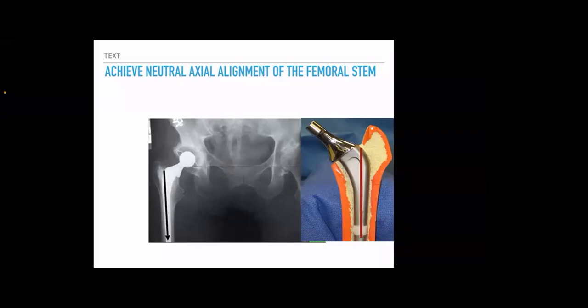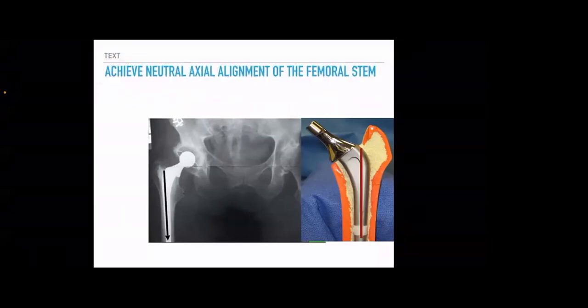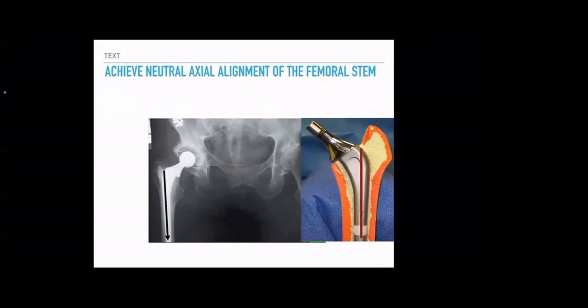Besides being a good metaphyseal fit, your tip should be stabilized in the center of the medullary canal. So that gives you good weight bearing, plus there are fewer chances of loosening in such cases.